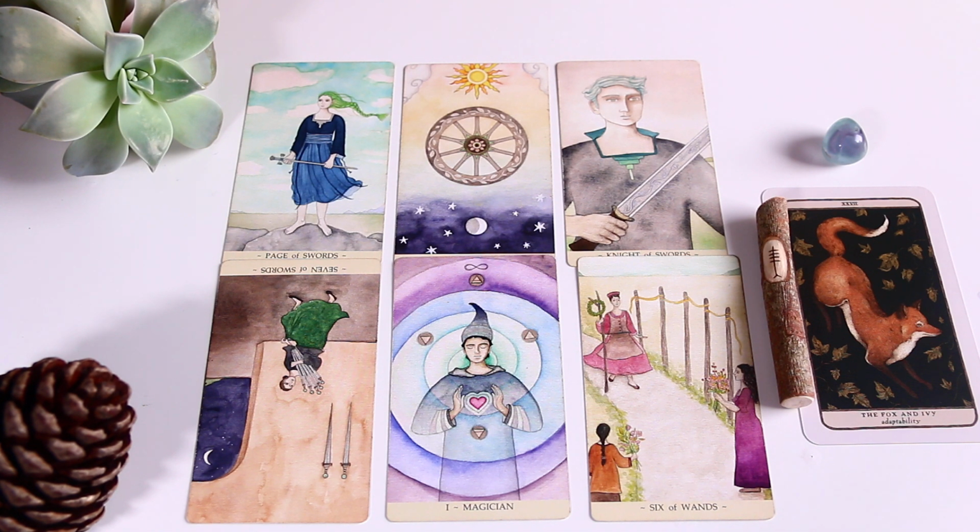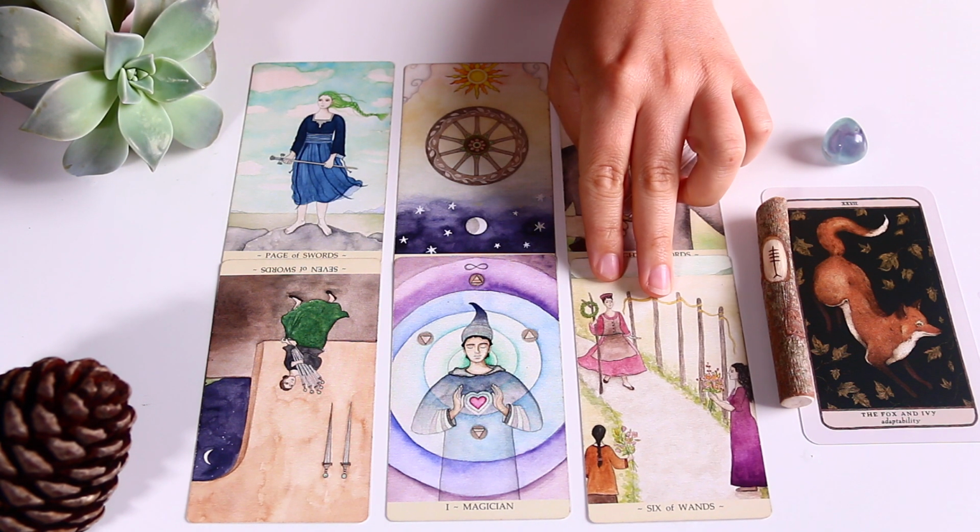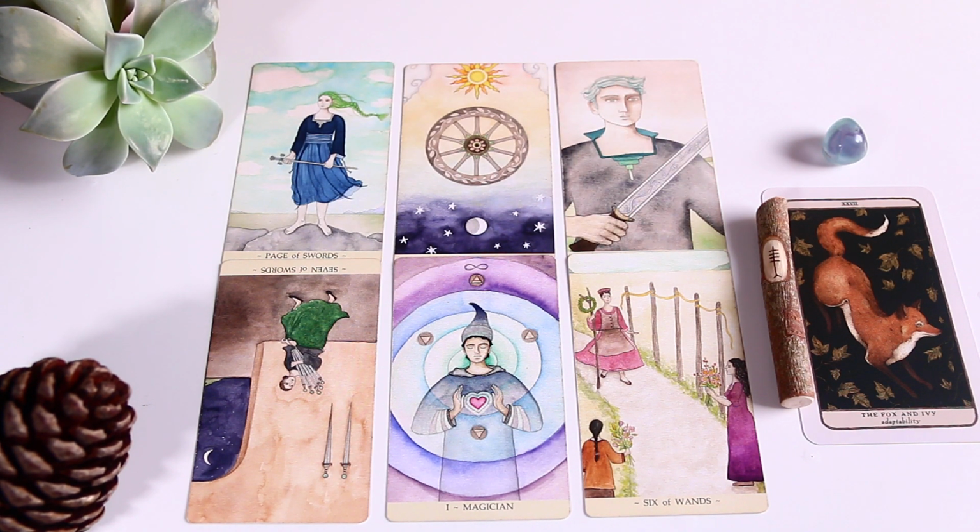Then we do have the Six of Wands and the Knight of Swords. Also, this is telling me that once you pursue your goals with determination and a clear mind, and clear planning as well, you're eventually, without doubt, going to be successful and victorious with these Six of Wands. Okay, so they're simply telling you, do not give up, believe in yourself, believe in your goals, and simply act upon them. Okay, and pursue them as quick as you can. They really want you to put fast movement into this.